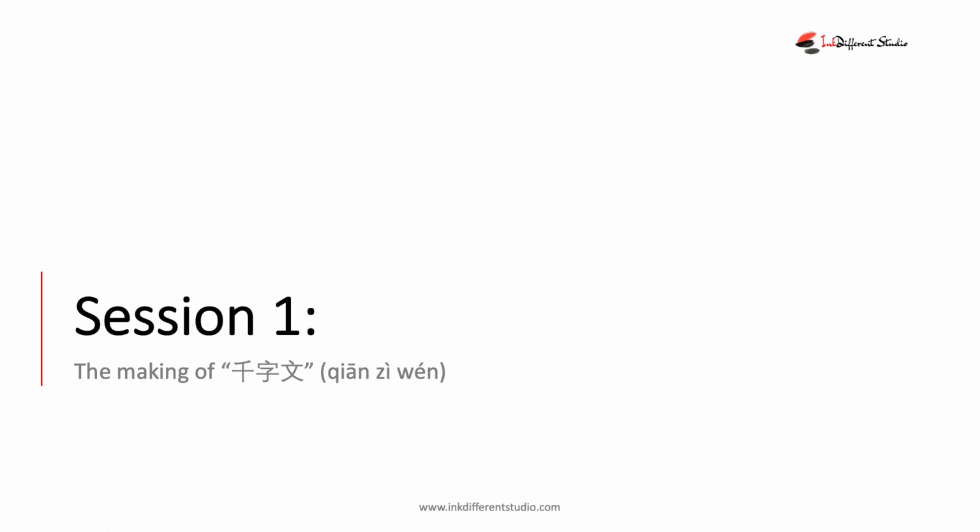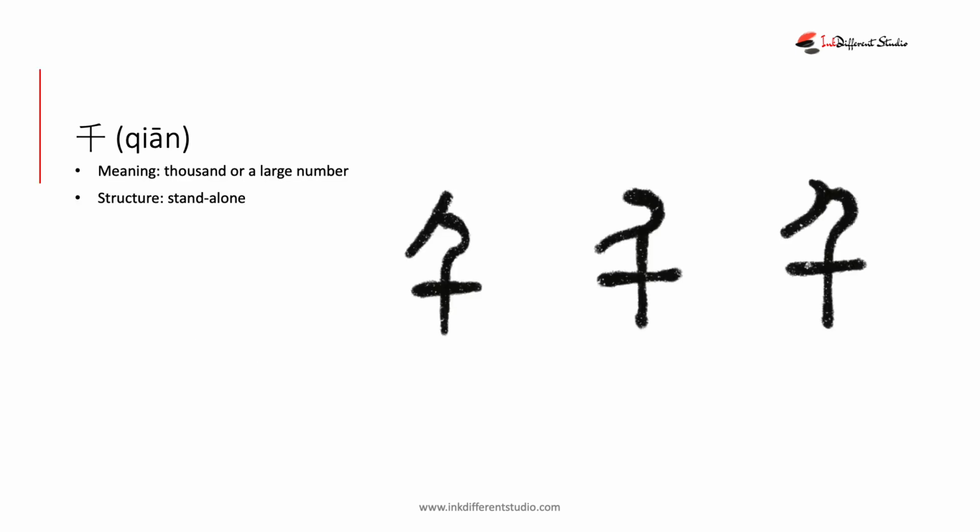Now, with all the preparations complete, let's embark on our calligraphy practice. In this first session, we will concentrate on 3 characters that form the title of the 1000-character classic. The character 千 originally represents 10 sets of 100, which is a fundamental concept that remains unchanged throughout history. Its extended meaning denotes numerous or abundant.